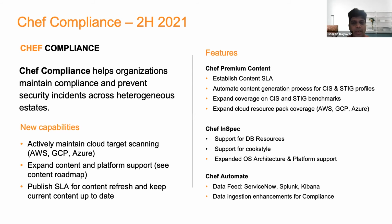And apart from the content, we are also looking at enhancements on the InSpec end. InSpec is our open source language that we use for describing security as well as the compliance rules. And on the InSpec side, we have a huge community following. We are looking to reduce a bunch of community issues on the InSpec front, where the community friends have raised a certain set of issues. We are looking to gently reduce or overcome those issues.